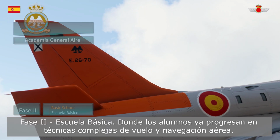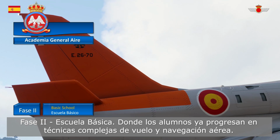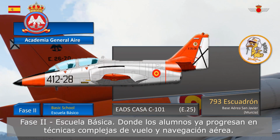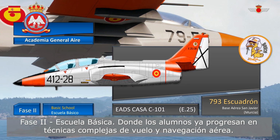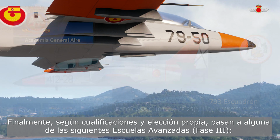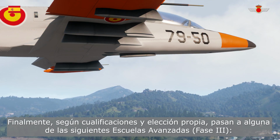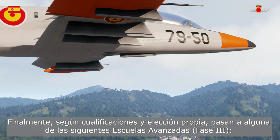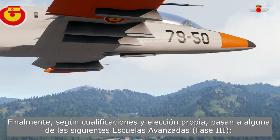Next, they pass to the Basic Flight School, Phase II, where they will progress in flight techniques, in the 793 Squadron, with a Spanish-made aircraft, CASA C-101, E-25. Finally, according to training qualification and their own choice, the students pass to one of the Advanced Flight Schools, Phase III, with the following specialties.